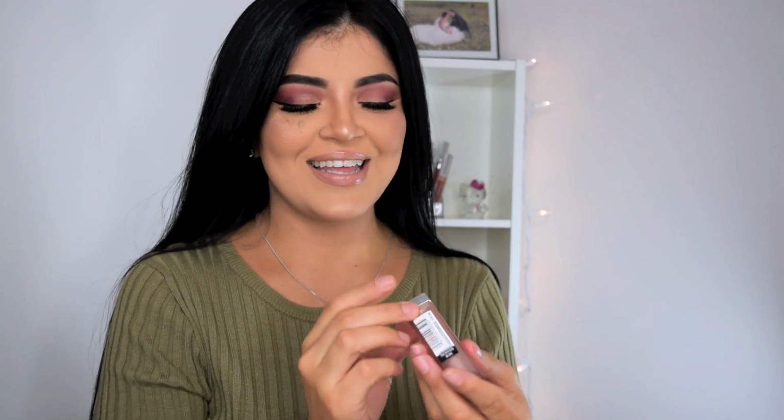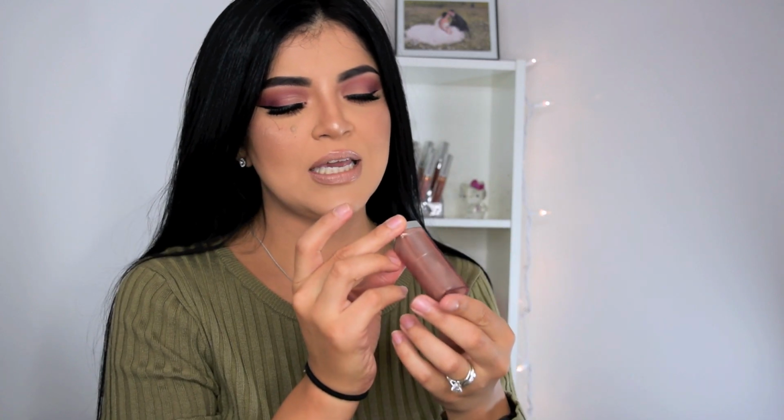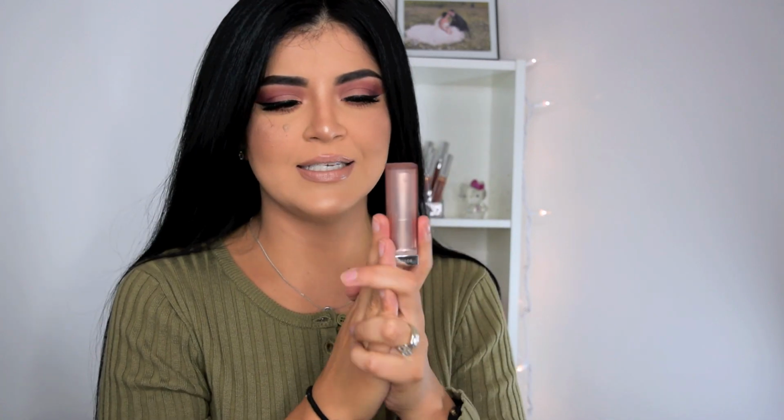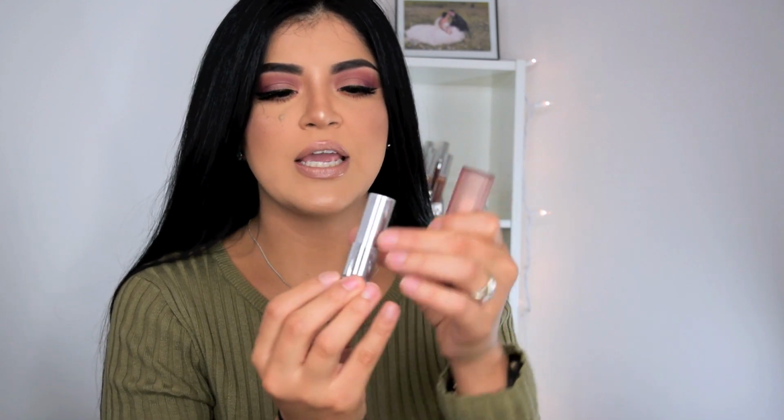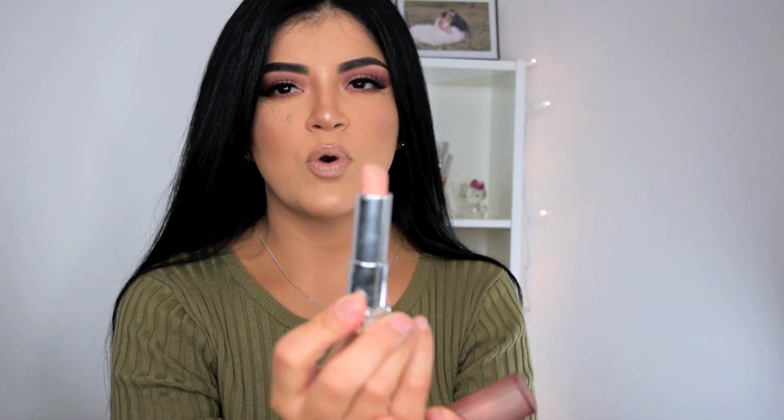Onto makeup, sticking with lips. I have been loving the Maybelline lipstick. I've had this in my collection for a while. I completely forgot I had it. I found it, started using it recently, and I am loving it. I'm wearing it right now on my lips. This is in the shade Hot Sand 530. It's a matte shade and this is what it looks like.